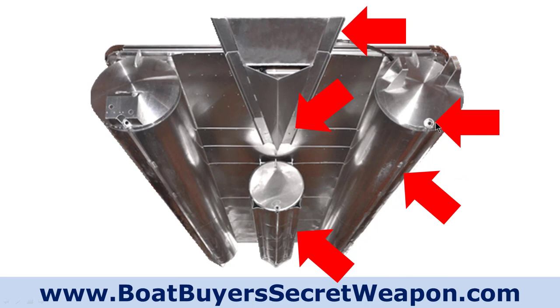And then finally, you'll see this arrow on the top right here pointing to this little round part on the tube.